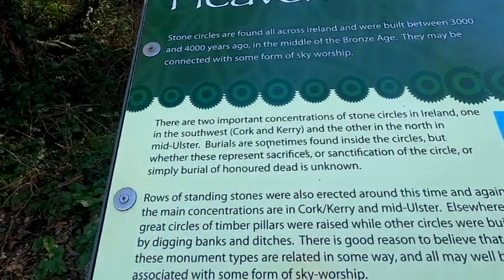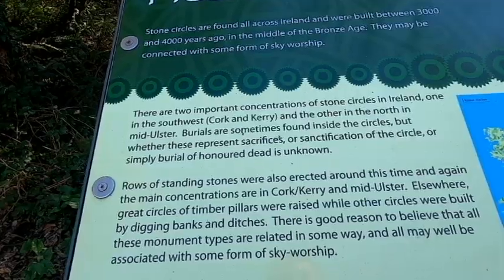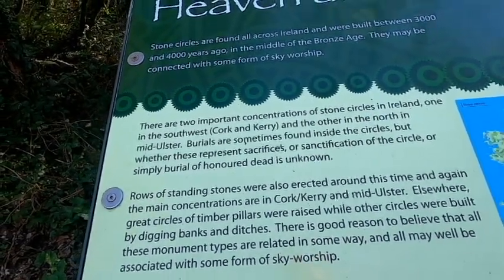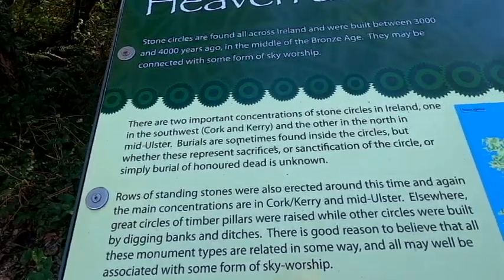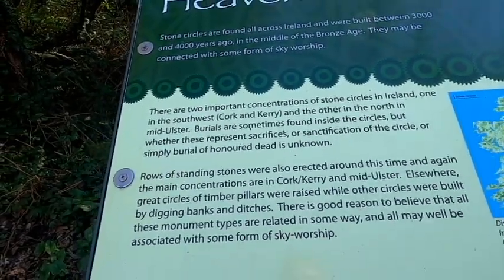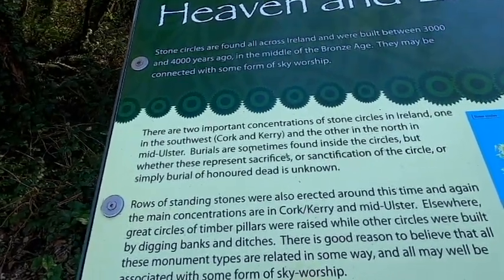There are two important concentrations of stone circles in Ireland, one in the southwest, Cork and Kerry, and the other in the north, in Mid Ulster. Burials are sometimes found inside the circles, but whether these represent sacrifices or sanctification of the circle, or simply burial of honoured dead, is unknown.